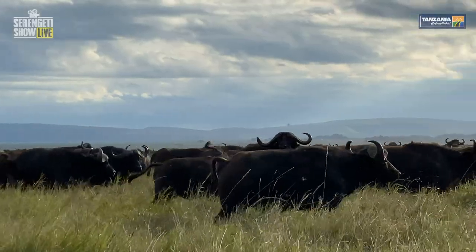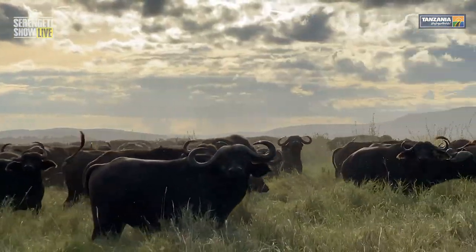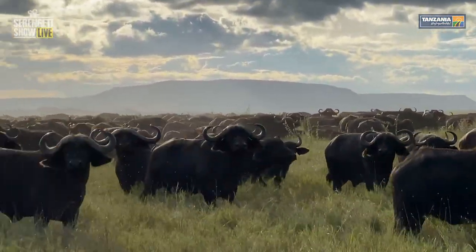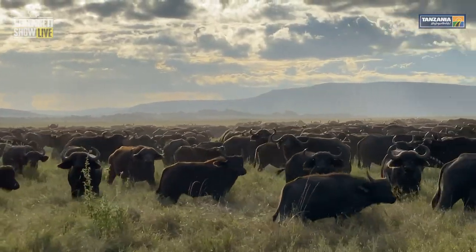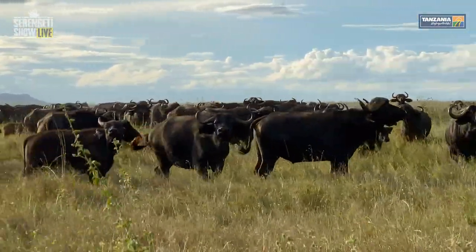Late afternoon, Serengeti, in the western side of the southern plains. A nice bull turning back. Smelling us now with the wind approaching them. And that should spook them a bit. Wow, there's another nice bull with his head held high. Oh, bull here, the muddy one.